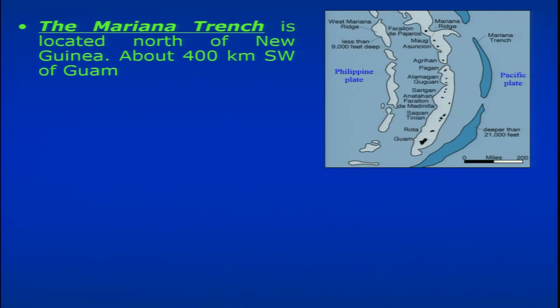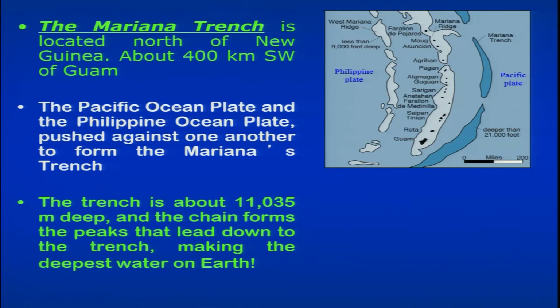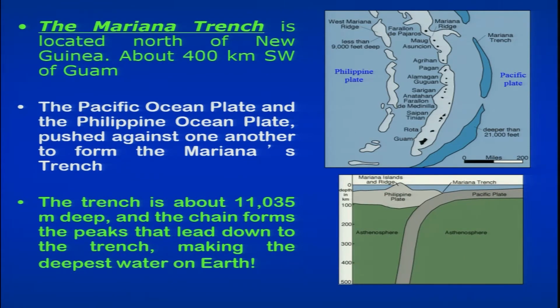So the best example which exists on the Earth's surface, which indicates the deepest part on the Earth, is the Mariana Trench, which is between the Philippine plate and the Pacific plate. It is located almost 400 kilometers southwest of Guam, and this is responsible again for triggering large magnitude or mega thrust earthquakes. At the end of this lecture, we will discuss different types of trenches, because this is one trench which is different from the Chilean trench. So we'll discuss at the end.